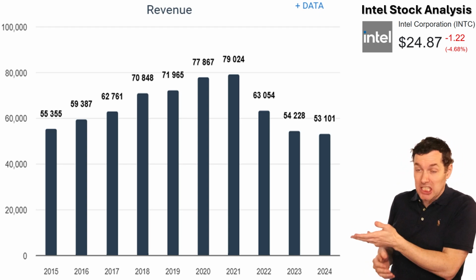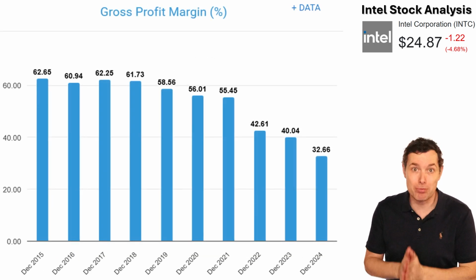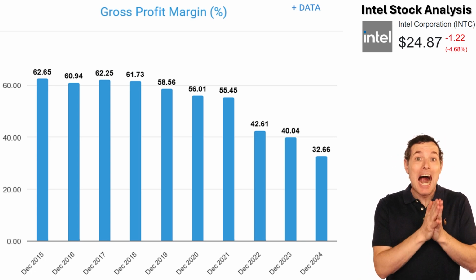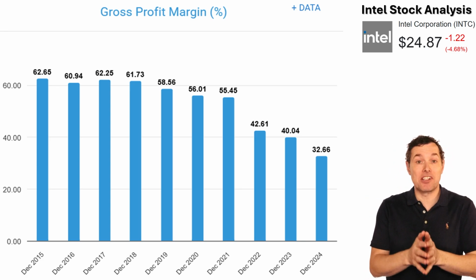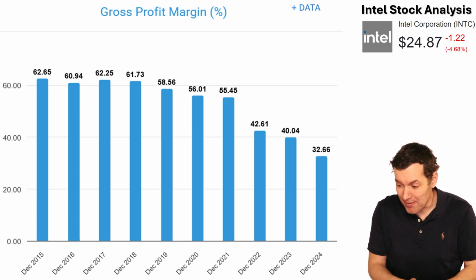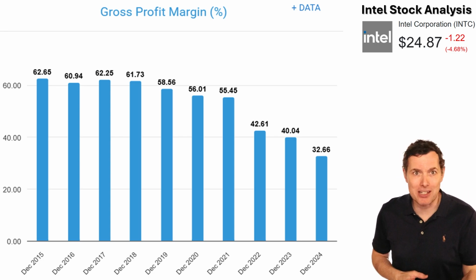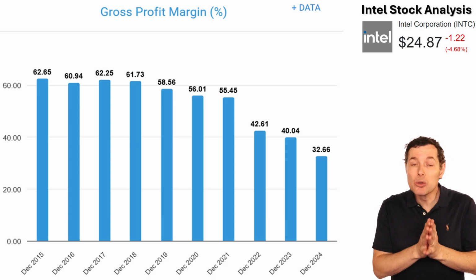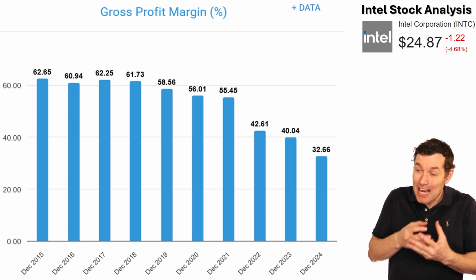Obviously, we can see the decline in revenue over the past couple of years, but we can see a very similar story when we jump in and look at gross profit. Just so we're all on the same page, gross profit is what is left of revenue after they make their products. Back in 2015, for every $100 in revenue that Intel brought in, about 62 or 63 bucks was left after they made their product. But fast forward to 2024 and only 32 or 33 bucks are left after they make their products. If nothing else, this tells us that Intel is losing pricing power, meaning that before, they were able to charge a premium for their product, and that premium is going away.